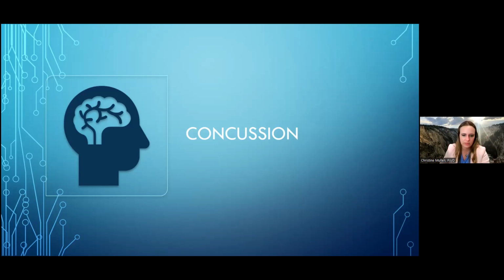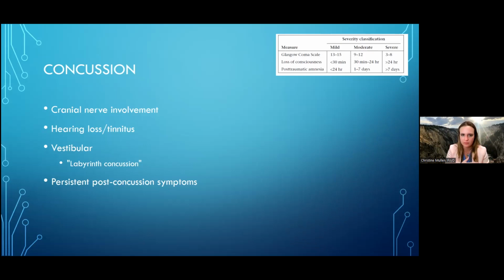So, concussion, and I'm going to go through this quickly because I see we only have about 9 minutes. For concussion, we're really talking about something synonymous with mild TBI, depending on who you read, with no loss of consciousness, or less than 30 minutes. So really, just not anything moderate to severe TBI.